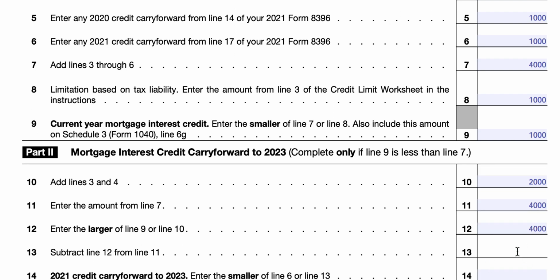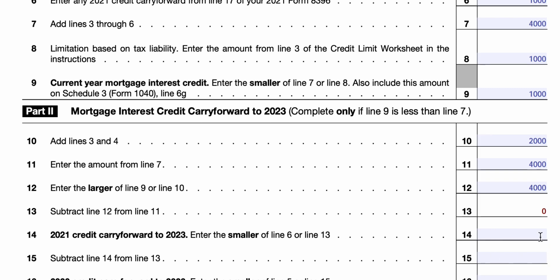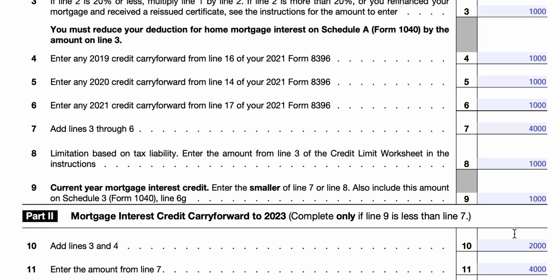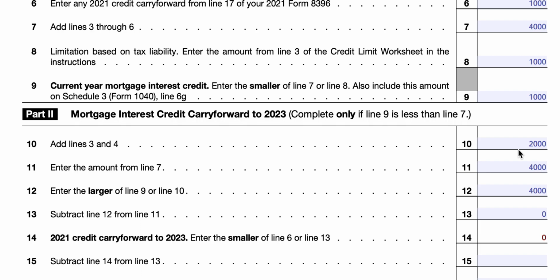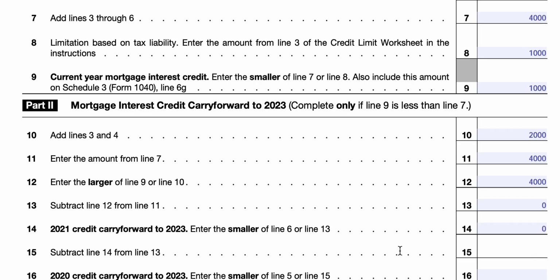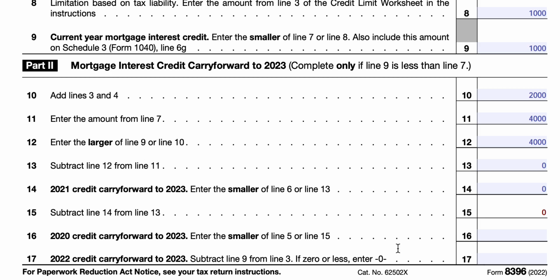In line 13, you're going to subtract line 12 from line 11. And from here, you're going to enter the smaller of line 6 or line 13. This is your 2021 credit carry forward, and that happens to be 0. That makes sense with the understanding that you've used up that 2021 credit carry forward. So now in line 15, you're going to subtract this from your line 13. This is going to be 0.